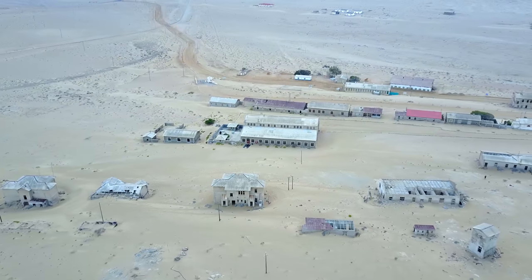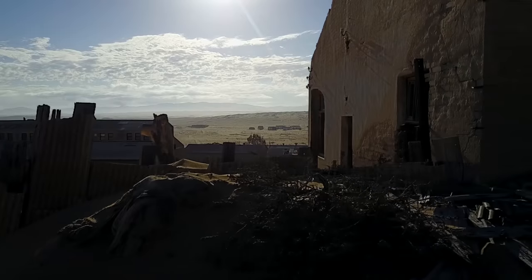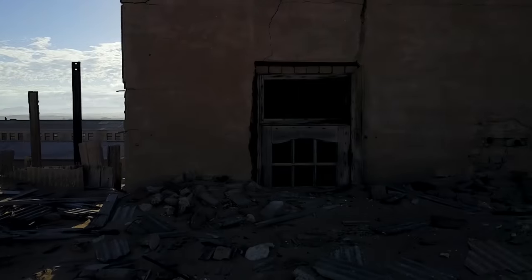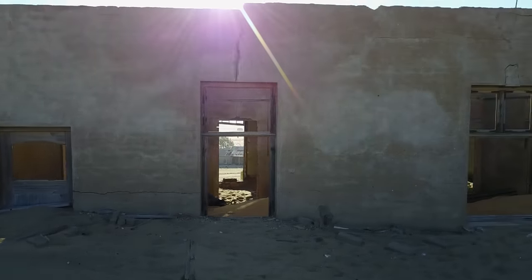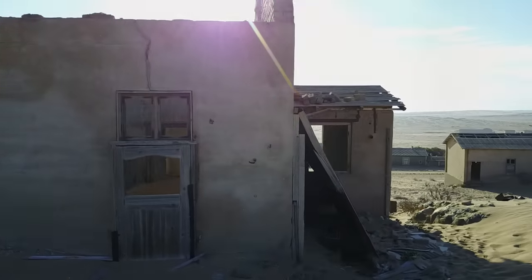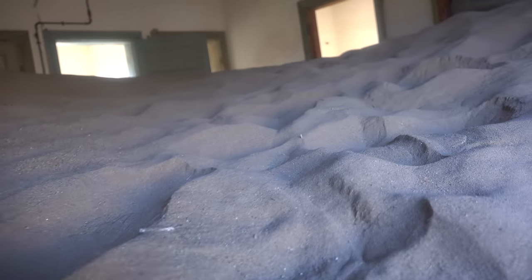This place was once a super rich German mining town. At the time of World War I, 5 million carats, 1 ton of diamonds had been found here. These sought-after stones were so common that the workers simply had to crawl along the sand dunes, picking diamonds up as they went.